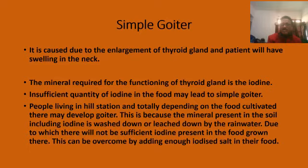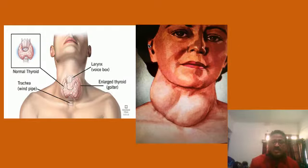Next, let us see the diagram of simple goiter. You can see in the first diagram, the normal thyroid gland is marked with a black dot and the enlarged thyroid gland is shown outside of it. And also in the second figure, you can see how the person looks if he or she has simple goiter.